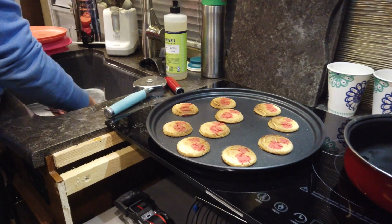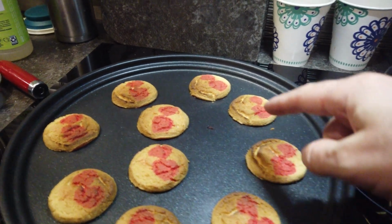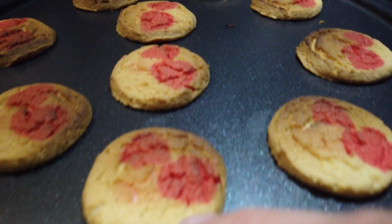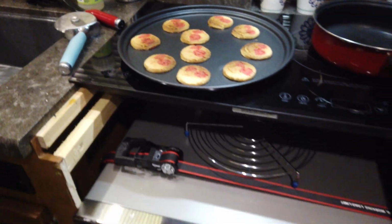All right, so learning curve. We had the cookies on the highest tray, and you can see the heating element on top was kind of baking them unevenly. So you can see on the outside of the cookie it's lighter, and on the inside of the cookie it's darker, so it's kind of funny. But otherwise it worked for sure.